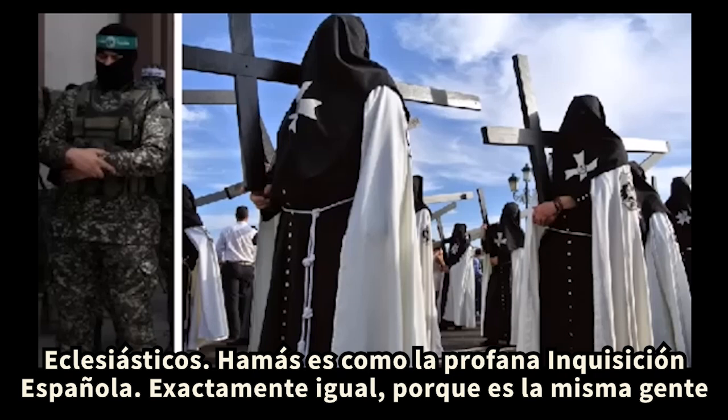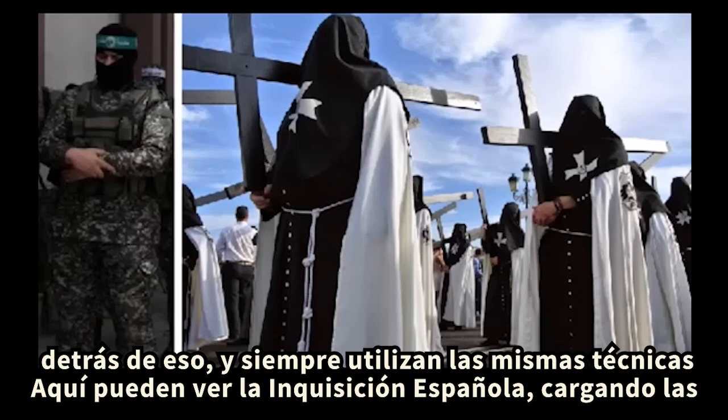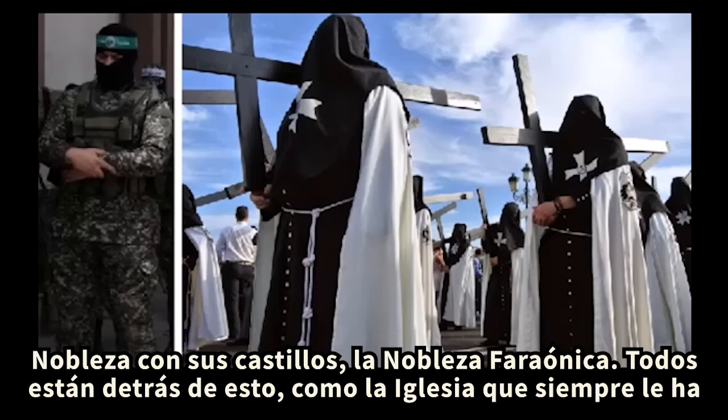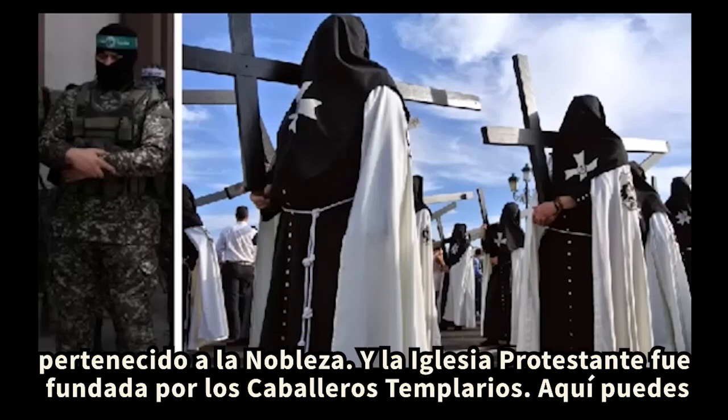Hamas is like the Spanish unholy Inquisition, exactly the same, because it's the same people behind it who always use the same techniques. So here you can see the Spanish Inquisition, carrying the crosses, and they're all like hooded up, just like Hamas, with their hoods, and here praying. It's exactly the same thing. And it's the nobility with their castles, Pharaoh's nobility. They are behind it. As the church, it has always belonged to the nobility. And the Protestant church was founded by the Knights Templars.